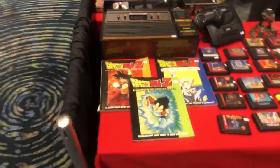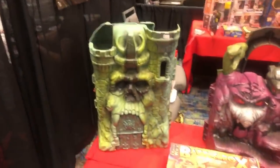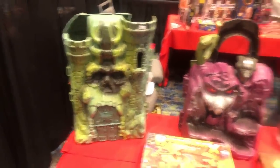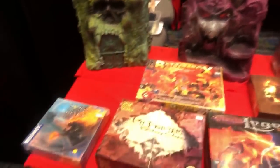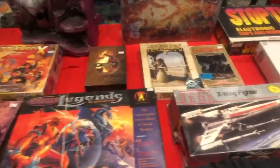We're about to step into a wayward machine right now. Look at this. Castle Grayskull. What? Bro. Video game store, right? In downtown Denton. Vintage video game store. Oh, bro.